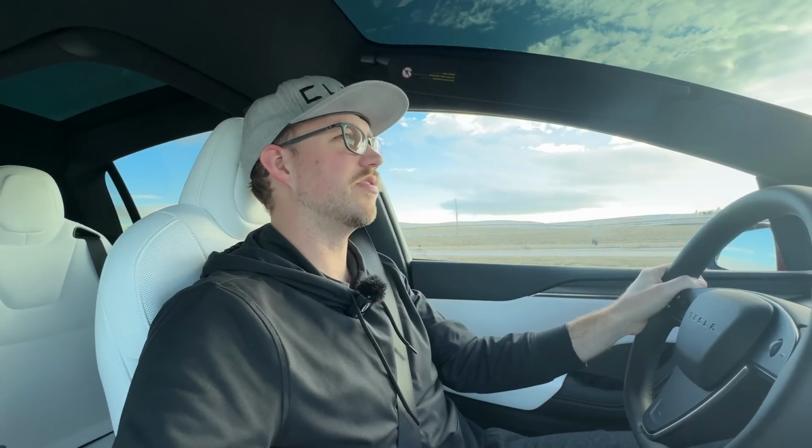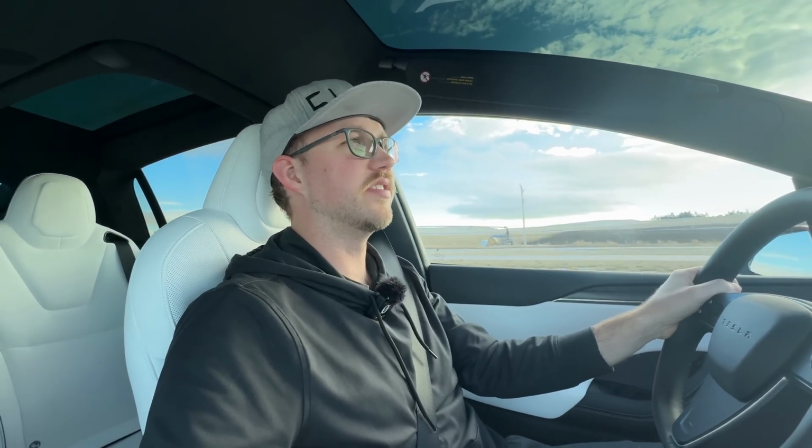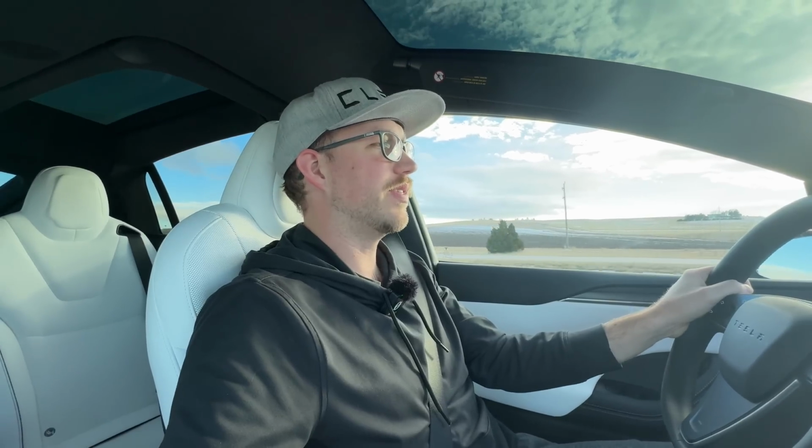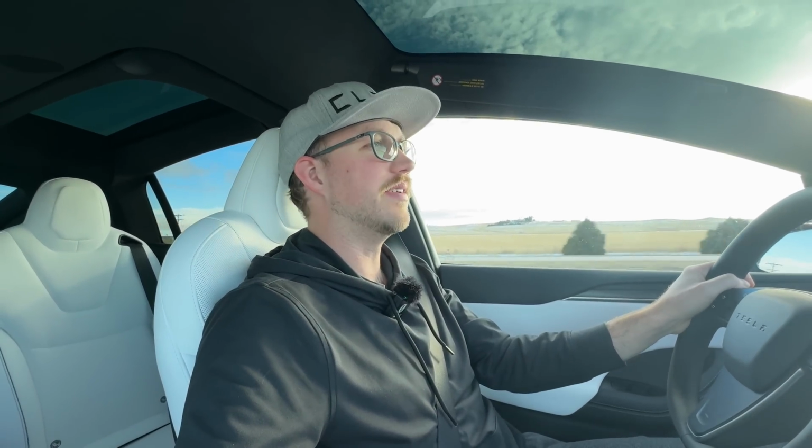Dual pane windows, active noise cancellation. I'm pretty thrilled, and the sound system is really solid. Not quite Cybertruck, but definitely way up there in terms of all the other EVs and just cars in general that we've tested. So I'm very happy with it. I just love the tech in Teslas. Stuff just generally works. Obviously, everything has its bugs, no matter what. But in general, fantastic.